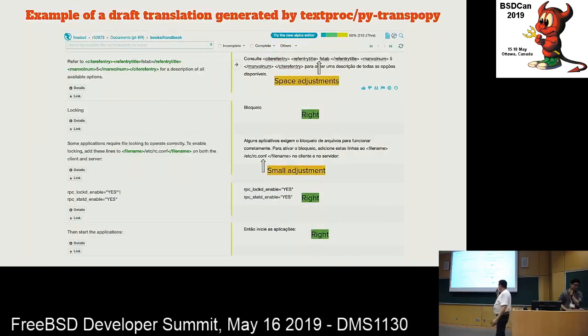Here is an example of the main interface for the translation. On the left, you have the original document. On the right, you have the translated text. You can see some small bugs that we got from the transformation, mainly related to white spaces. They put white spaces in places where they were not supposed to be. But the quality of the translation for simple phrases was pretty good and doesn't need many changes.